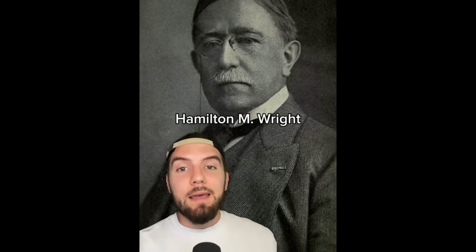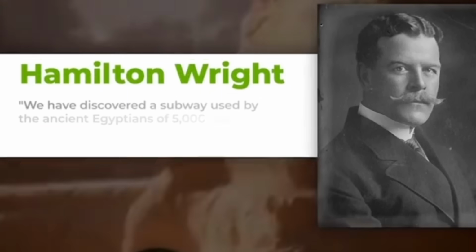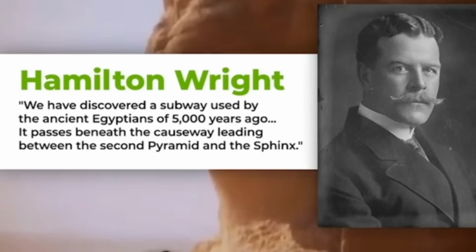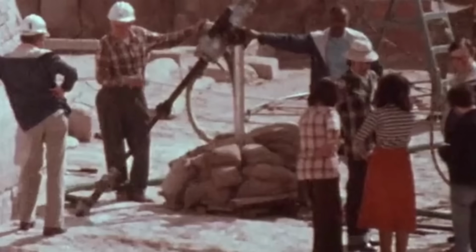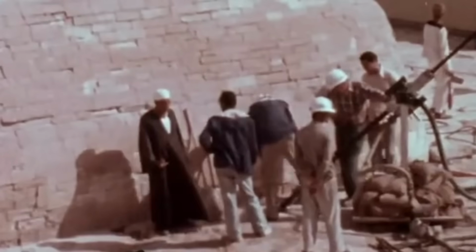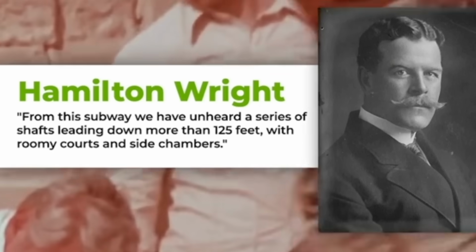Archaeologist and journalist Hamilton M. Wright, who was closely involved with the dig, writes an article about something amazing they found beneath it. Something that he called a subway used by the ancient Egyptians 5,000 years ago between the second pyramid and the Sphinx. And from this subway they dug up many more shafts going down more than 125 feet beneath the sand with, quote, roomy courts and side chambers, all underground.